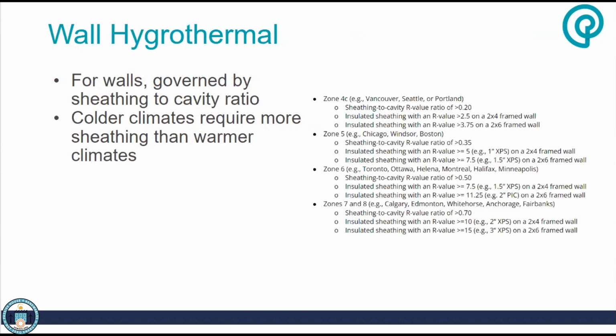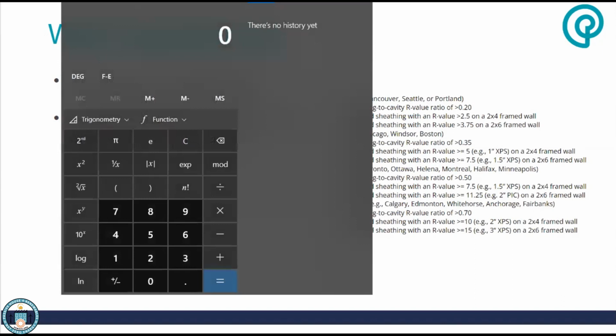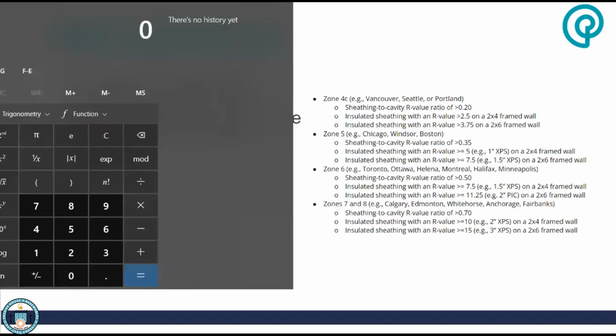So on the next slide, I've gone ahead and pulled out one of the sections on walls. As James identified earlier, we typically see a lot of framed wall assemblies with some kind of outboard continuous rigid insulation. So highlighting that from the guidebook here, we use a sheathing to cavity ratio, and that's a 1D analysis. So if you've got 2 inches of R5 per inch foam on the outside, that's R10. And if I've got 5 inches of R5 per inch cellulose on the inside, it's ridiculously good cellulose. We'd also have R25 in there, so we'd have 10 over 25 to figure out our sheathing to cavity ratio of 0.4, and that would be okay for climate zone 5.